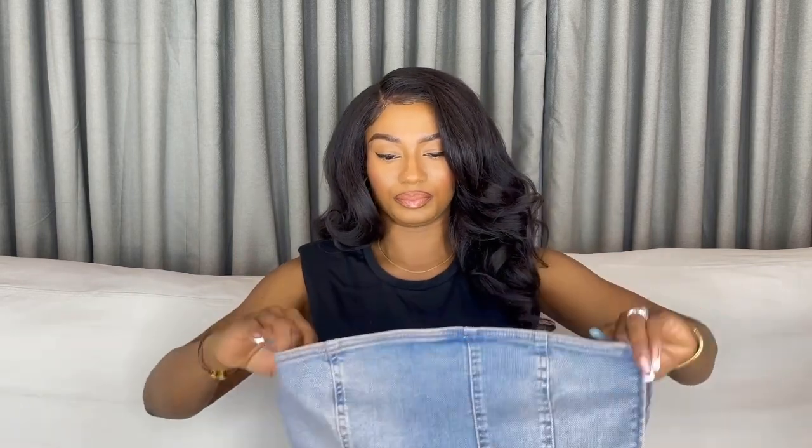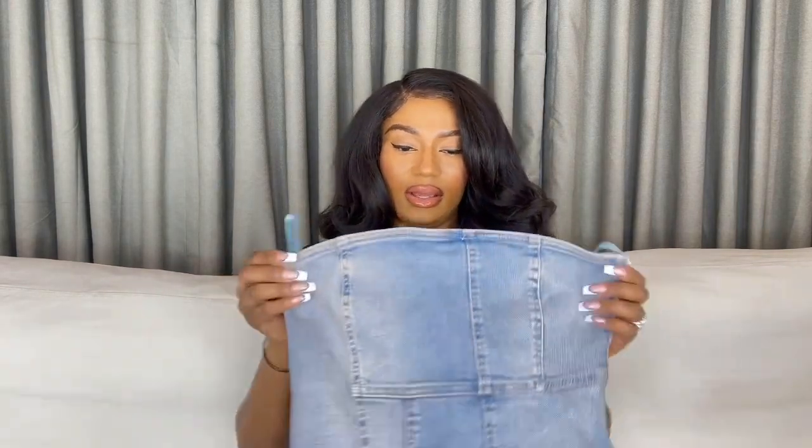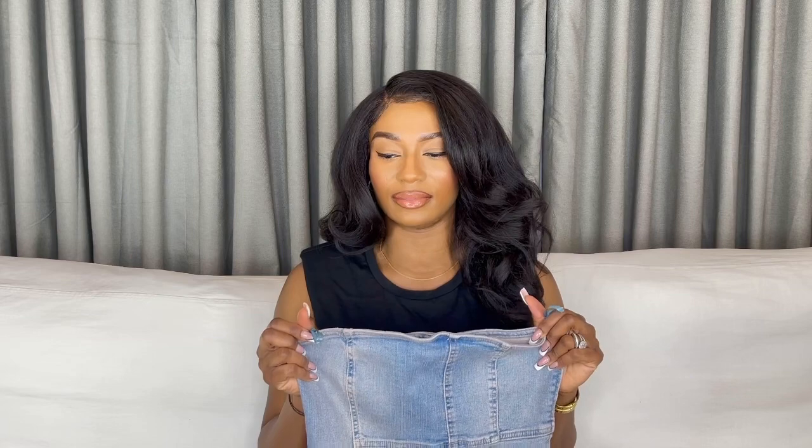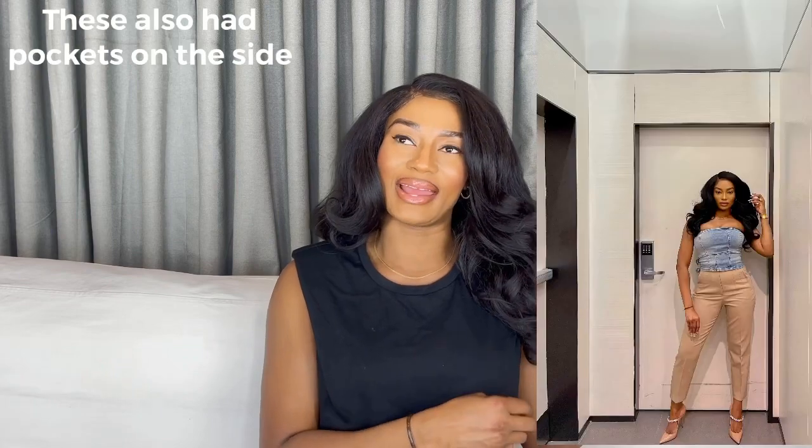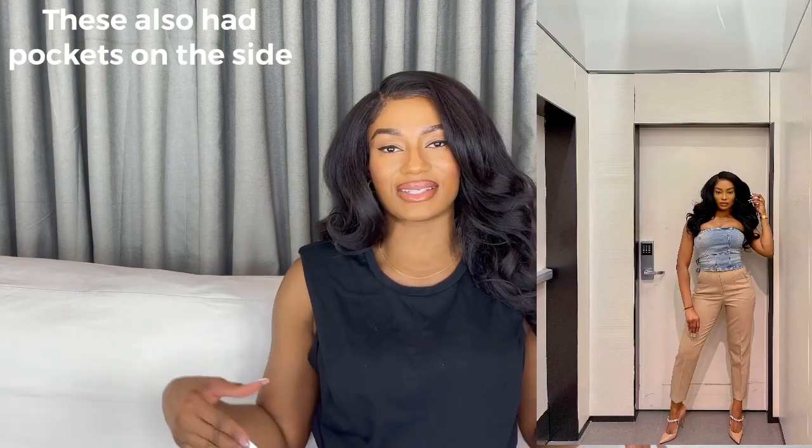So yeah, the zipper is on the side. Though I did wear this top with the cigarette pants, the beige pants, I wish Zara had long beige pants, like those really long pants that are kind of loose, but just fitted on the waist, you know? I wish they had something like that. I think it would have looked really, really nice. I mean, it did look nice here on me in the photo, but I just wish it had one of those long pants that have pockets on the side.